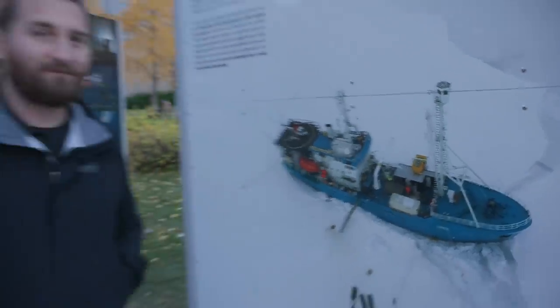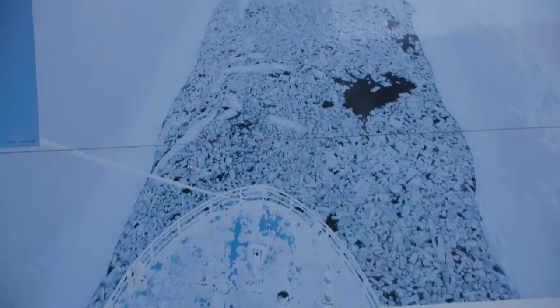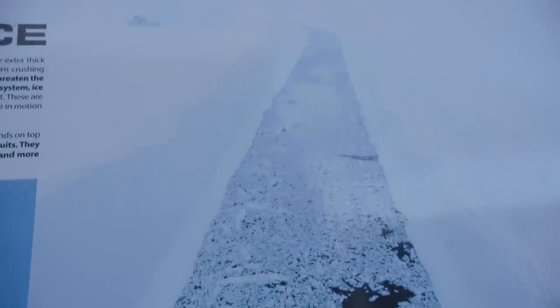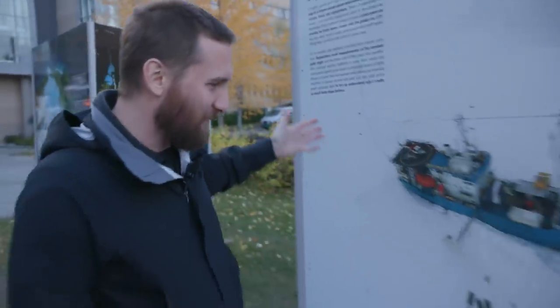So this is actually the ship that we are going to be on in not too much longer, the RV Lanza. This is not too many years ago when it was stuck in the moving Arctic ice for 6 months. Our experience is going to be a little bit different, but it's cool to be able to look at the ship and know that this is going to be home very soon.